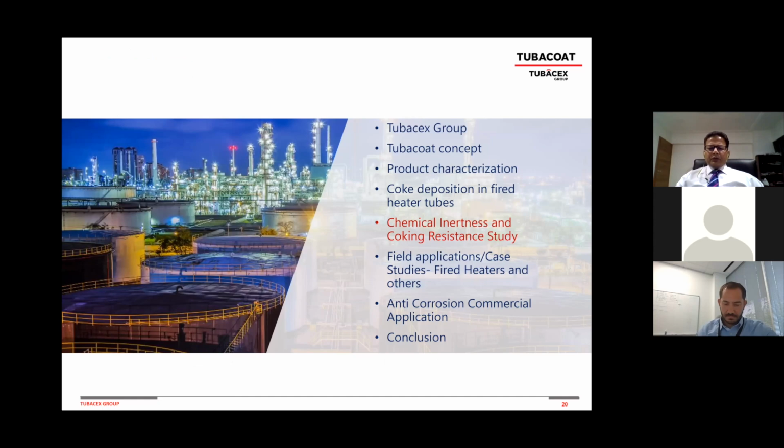Now let me show you a chemical inertness and coking resistance study we did with a European university, and the results are quite conclusive in the sense they show very clearly how the Tubacoat technology works.